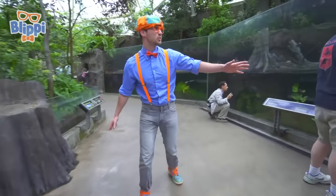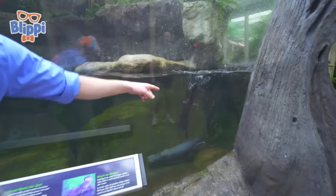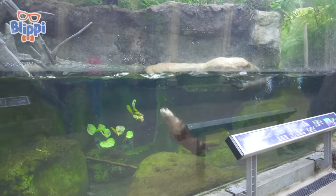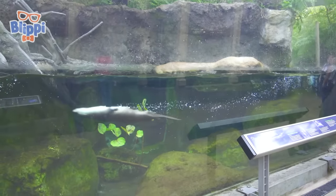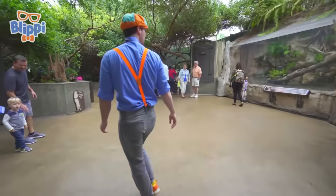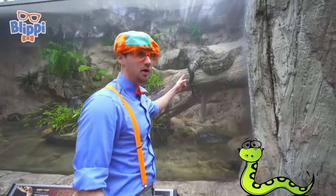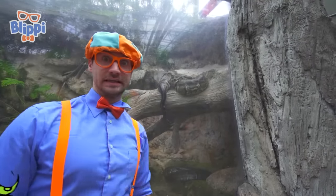This area is where they have the otters. Look. Whoa. Look at them doing backflips. This place is so beautiful! Whoa! A python! A python! Look at how big it is! Jeez, that's scary. Come on!